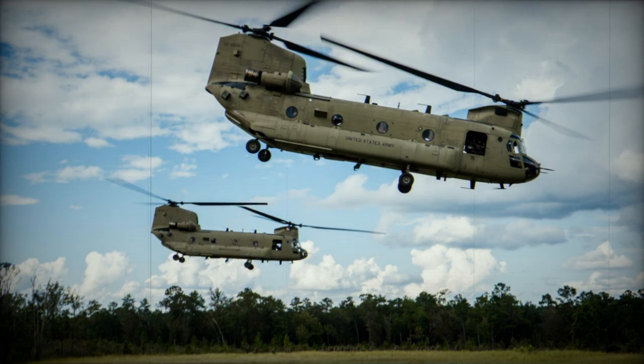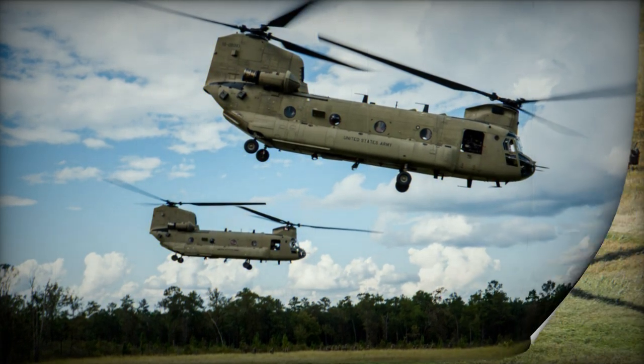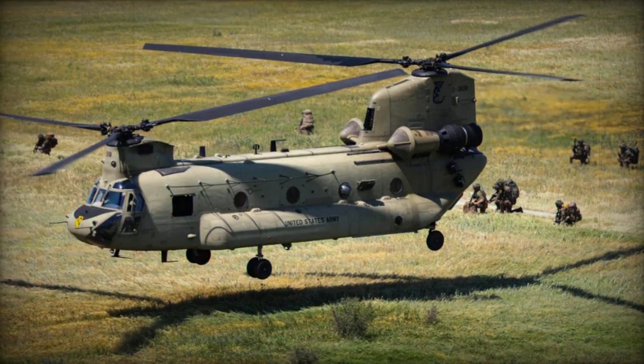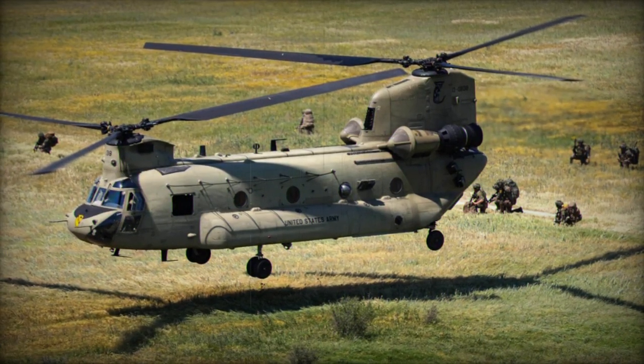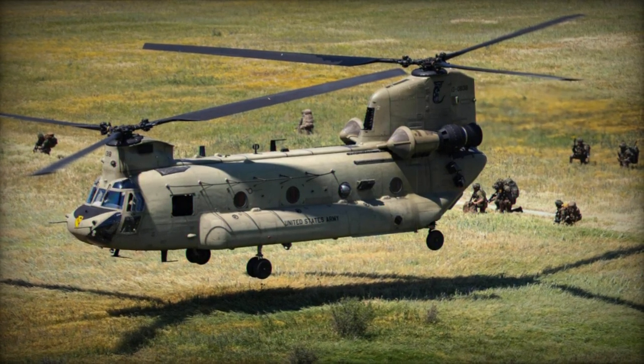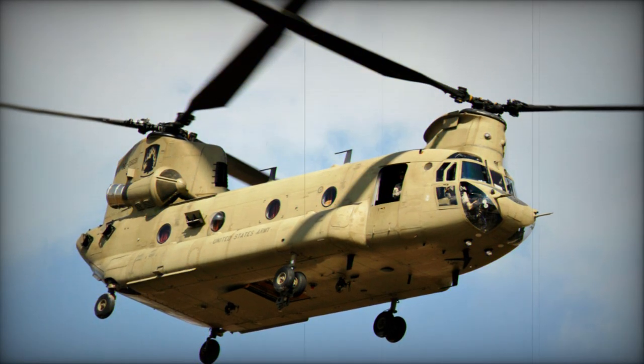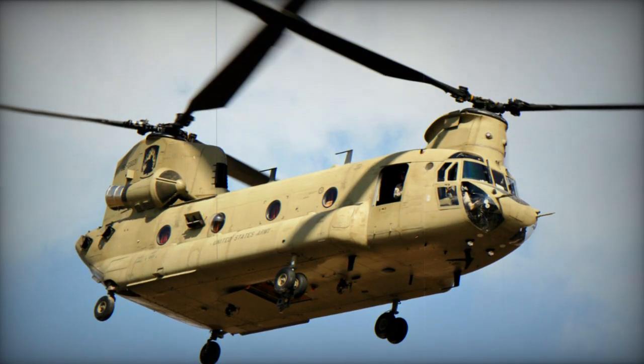The CH-47F is the latest version. Existing CH-47D helicopters can be upgraded to this standard, or these can be newly produced. This version can carry up to 55 passengers. The CH-47F is used by the U.S. Army and has been exported to some countries.